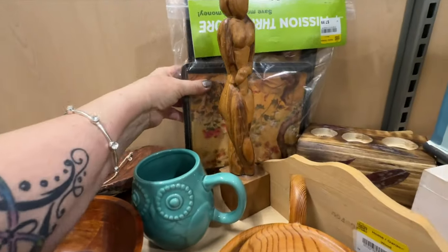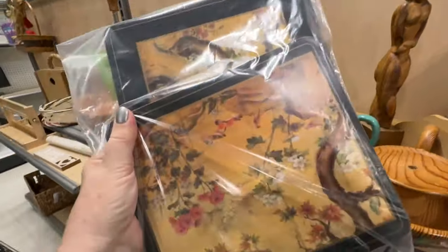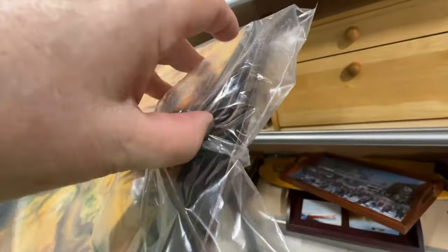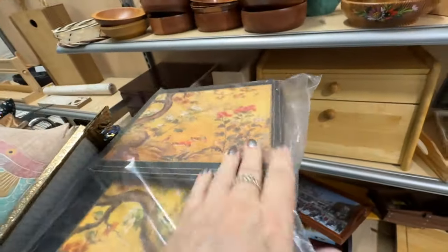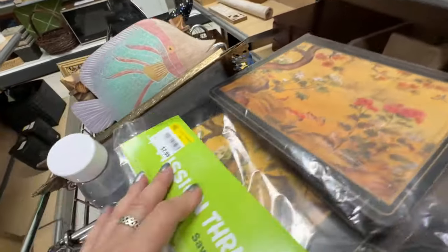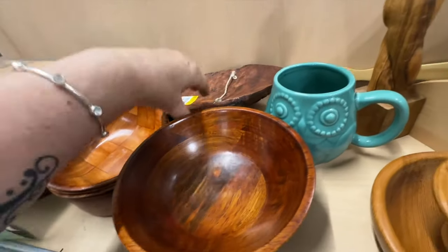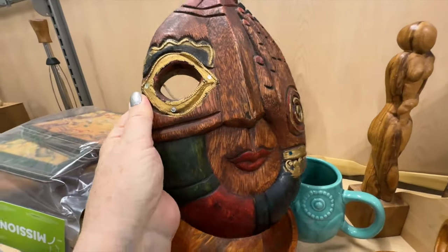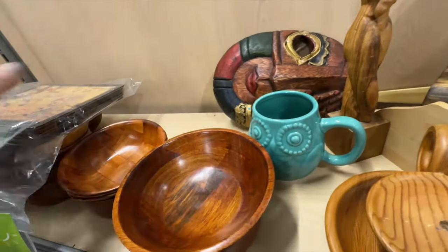Oh, what is this? Oh, are these placemats? Yeah, they are. So you've got one, two large ones, one, two, three, four, five or six of the smaller ones. $8, yeah, that's just a little too much. There's a mask. Ooh, okay, that's odd. $6. It's hiding an eye.